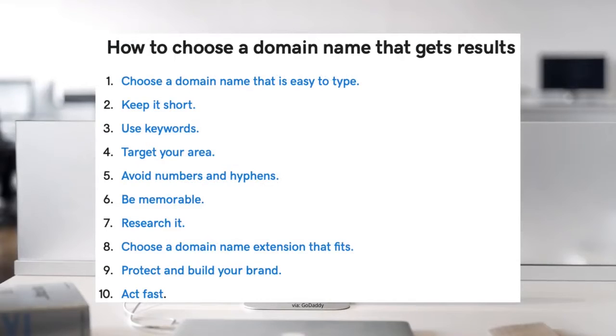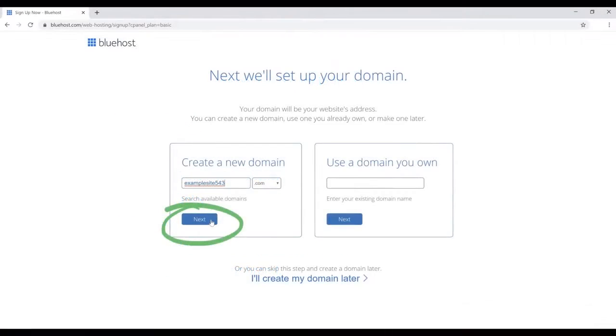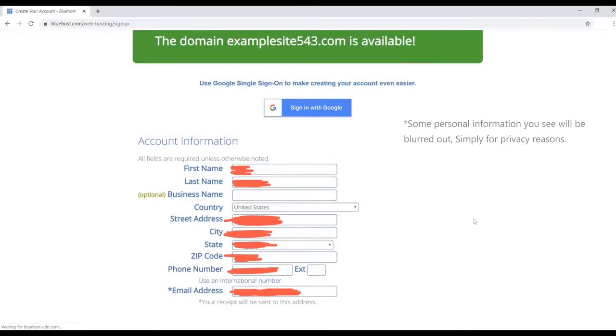And then once you find the domain name that you want to use, you can just type it in and then click next, and that's going to show you if it's available or not. Sometimes stuff isn't available, so you have to come up with a different name. And once it is available, you just click on this next button here. And then once we get to this next page, you can see up at the top that the domain name is available.